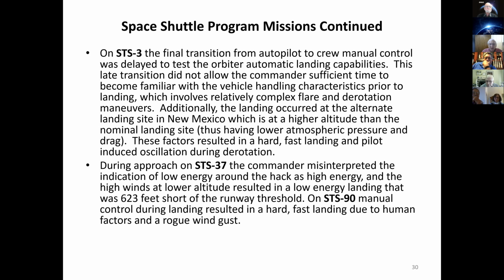During approach on STS-37, the commander, and this was Steve Nagel, whom I know real well. The other was Joe Engel for three. I believe it was Joe Engel for three. I can't remember now. Steve Nagel was 37. He misinterpreted the indication of low energy around the HAC as high energy. And the high winds at low altitude resulted in a low energy landing that was 623 feet short of the runway threshold. Okay, so here's the case of pilot error. Needless to say, unfortunately, Steve's a great guy. I know him well. Unfortunately, he didn't fly again. STS-90 manual control during landing resulted in a hard, fast landing due to human factors and rogue wind gusts.